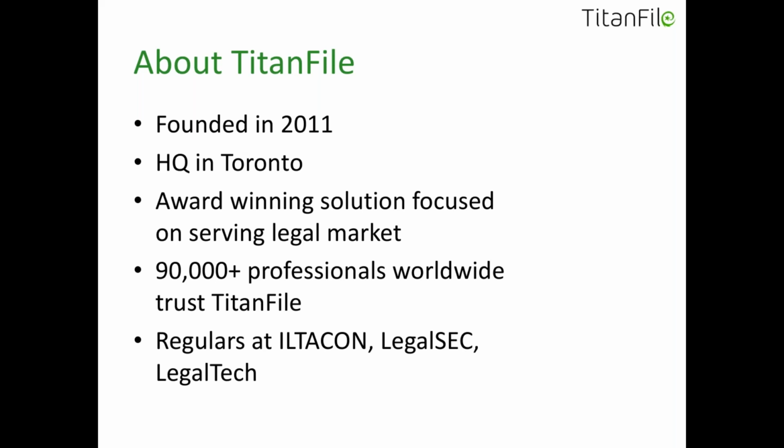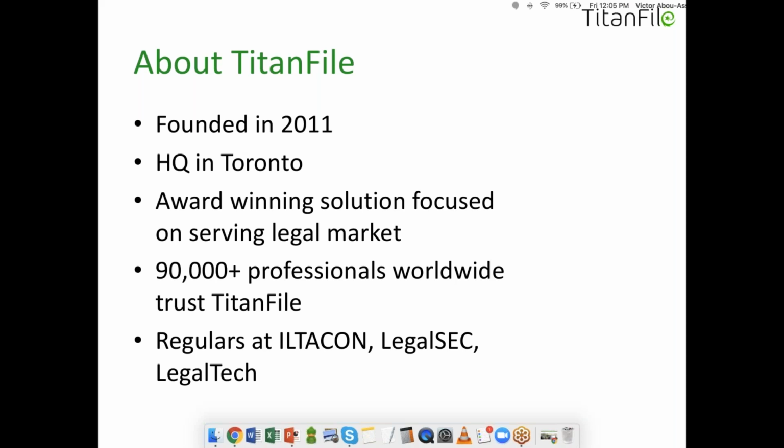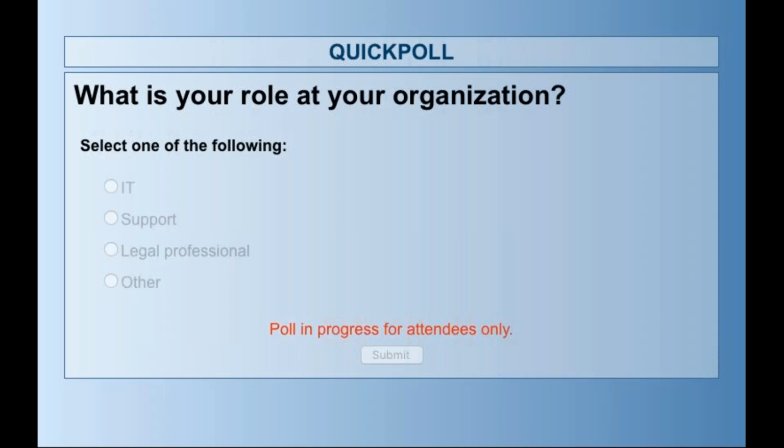Before we dig in a little bit further, to get a better picture of our attendee pool today, I just want to know the demographic so that we can focus on certain things, whether it's tech or otherwise. So I'm going to launch a poll here on the screen real quick, and I want to get your opinion. What's your role at your organization? Are you in the IT world? Are you support staff? Are you a lawyer? Or maybe an admin in management?